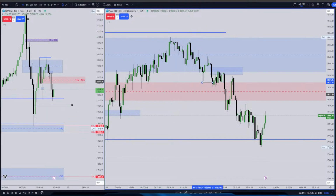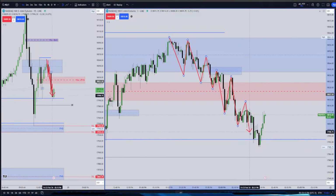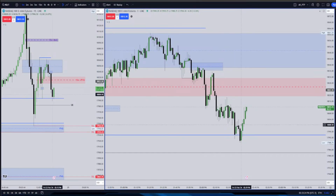Why? If you look carefully, look from here until here. Market was following this, it's consistently creating lower lows and lower highs until this, until this, until this, until this, until this. So now this is a break of a structure, but see, it failed to create any fair value.